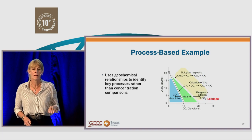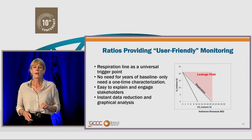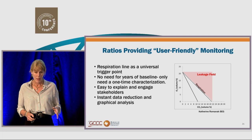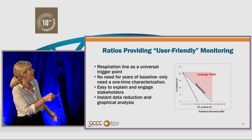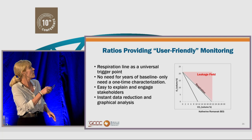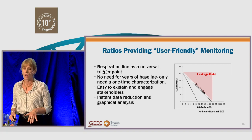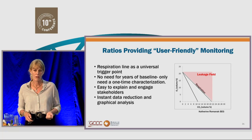And the beauty of it is that it is also very user-friendly. It's very simple. We could even stick a sensor in someone's backyard and say, look, here's the graph. If you see a data point every day, a data point can come up on this graph, and we can tell the stakeholder, anything on this line or to the left of this line, everything's good. If you ever see anything go to the right of that line, then call us and we'll come check it out. So it's very simple, and it's instant, and it's easy to explain and engage stakeholders.